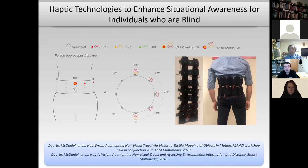I'm very interested also in supporting non-visual travel for individuals who are blind, but I'm not a believer in the approach of let's help someone get from A to B, you know, 5 steps forward, left, 10 steps to the left, turn right. My conversations with individuals who are blind have revealed that the majority may prefer other means. A lot of people I talk to want to know about obstacles around them. And so this project, we're working on assistive technologies to enhance situational awareness.